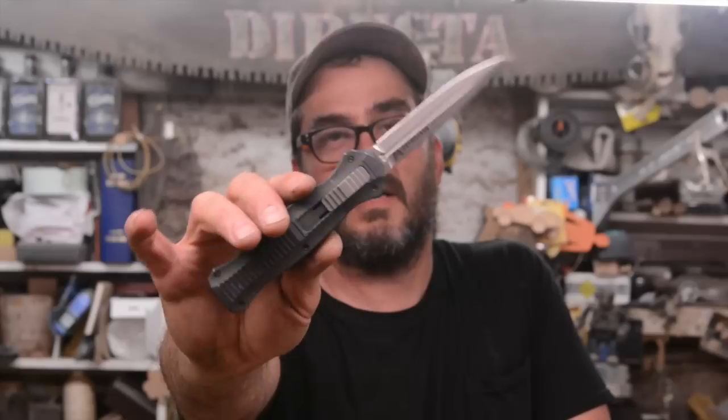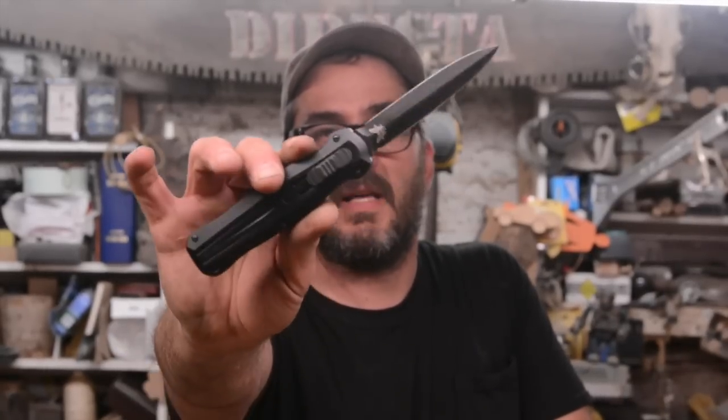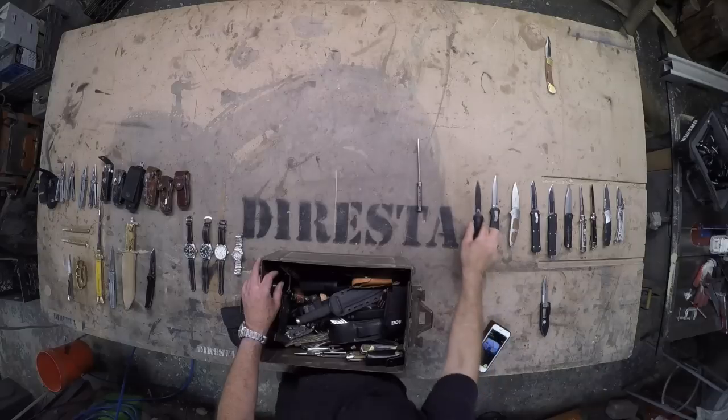This is a Benchmade Infidel. Despite its price, sometimes it doesn't work, but I still love the styling of it. It's really sexy. This is the Benchmade Pagan. This is really nice. It's also from Sun Valley, Arizona, Ophelia's Knife Shop.